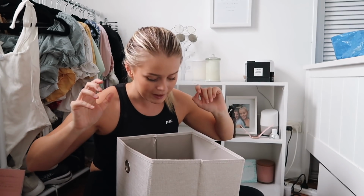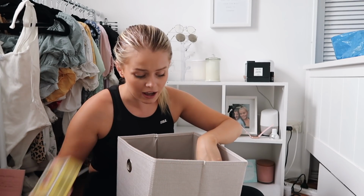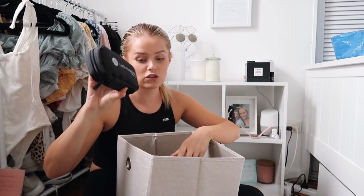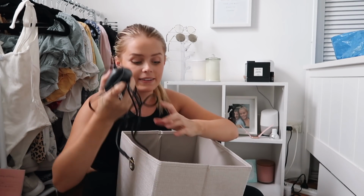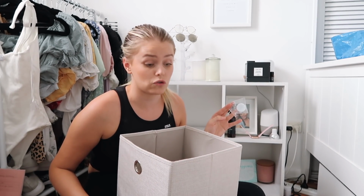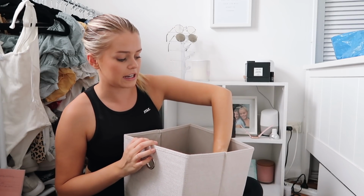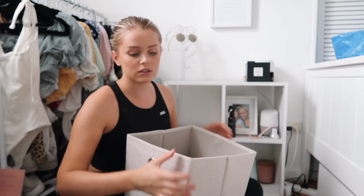Now we're getting to all my spiritual stuff. So I've got my incense, some tarot cards, some sage, essential oils, crystals, some roll-on essential oils. Basically, this tub is just filled with so many miscellaneous things. It smells so strong. So I like to store some of my candles in here just so I don't have candles scattered absolutely everywhere, because I think they can just cause clutter sometimes unless you're actually using the candles.